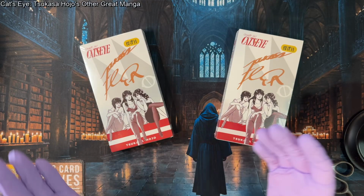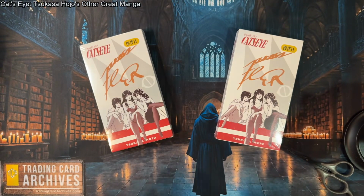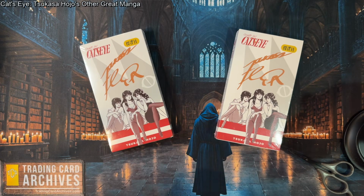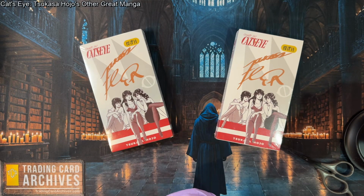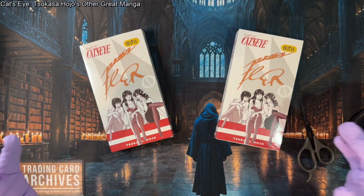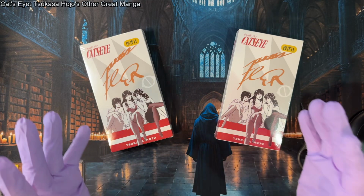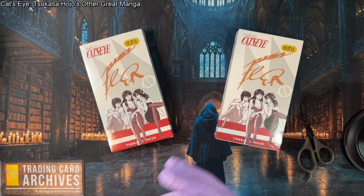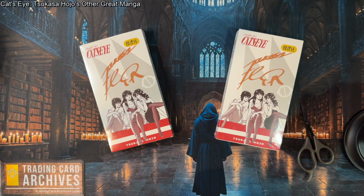This is Tsukasa Hojo's other great manga. So if you know that name at all, you probably know it from the manga City Hunter, because City Hunter was, and still is, an incredibly popular manga series from the late 80s, early 90s. It had a few different live action adaptations, including a just fantastic movie. Half joking there, but it is actually kind of a crazy movie to go watch. Live action film from Japan, based on City Hunter.